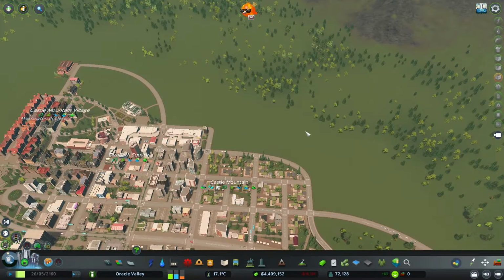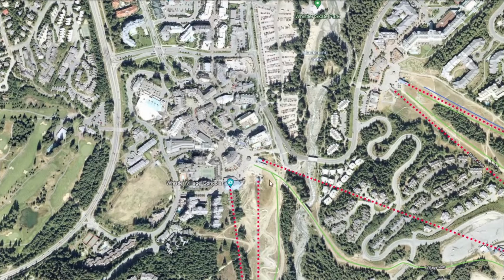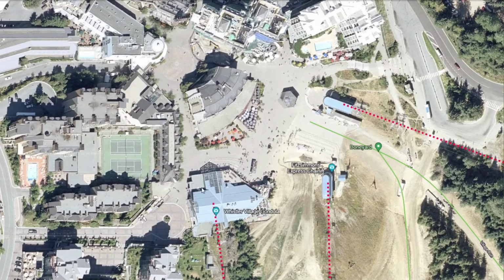Oh, the game's a bit laggy with the parking lot. So I was looking at Google Maps and Google Earth, and we'll dive into that right now. I'm looking at these ski slopes in Whistler, British Columbia, the city that I'm taking a lot of the themes from for this build. I'm looking at this parking lot area here, where it's kind of parking lot to the cable car and up. And then there are also these big plazas and open areas around them, which makes sense because you have to line up and whatnot for them.